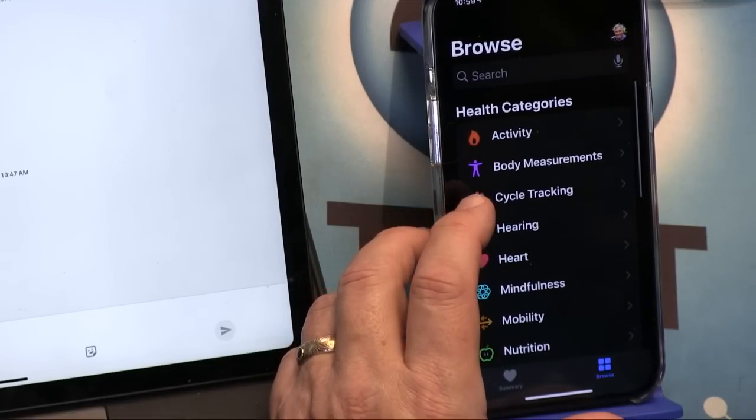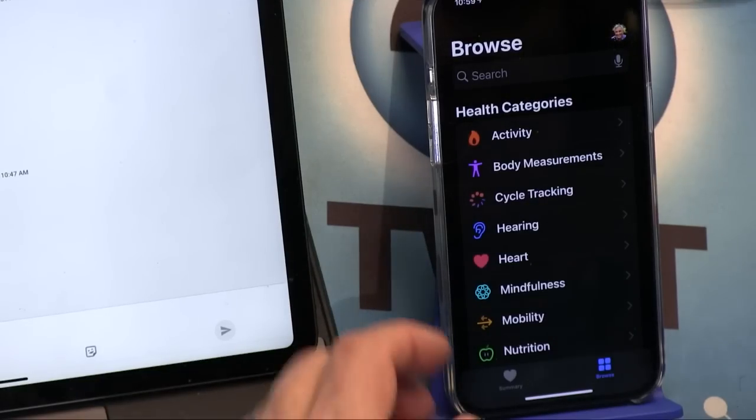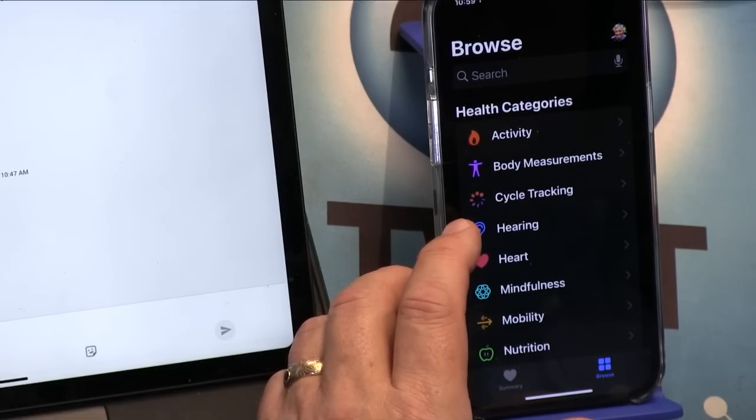A lot of things. You know, I just got, and I'm going to talk about it later, I just got a new toothbrush that I connected to Apple Health. Oh no, you're going to sell me on this toothbrush because I've been thinking about getting one of these.